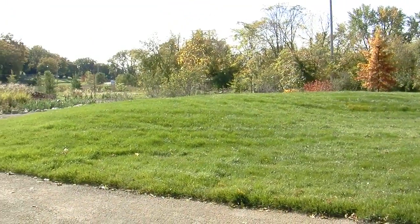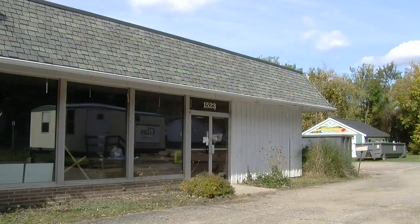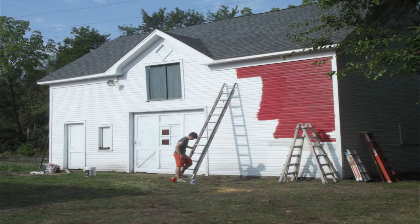We are at 1523 Riverview, the site of a formerly abandoned and vacant property. So you can see from the state of the structures, this was sort of the state of the entire site about a year ago. One of the early things we did over the last year was restore this barn. And we've been using this as an event space.